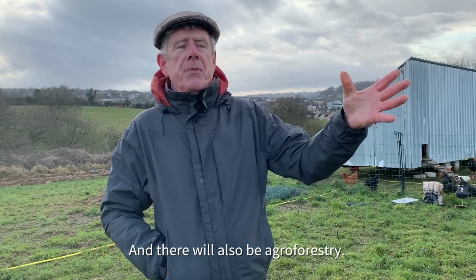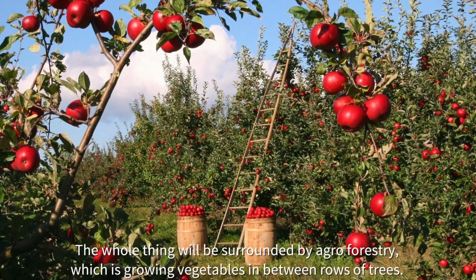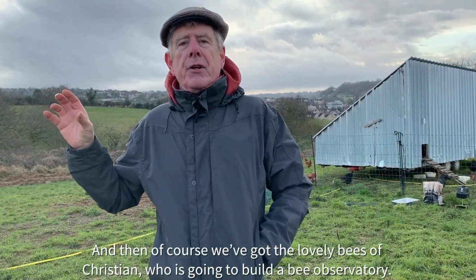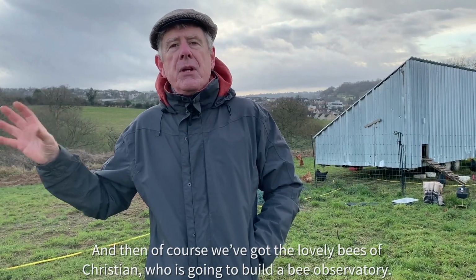And there will also be agroforestry. The whole thing will be surrounded by agroforestry, which is growing vegetables in between rows of trees. We then, on that of course, we've got the lovely bees of Christian, who's going to build a bee observatory.